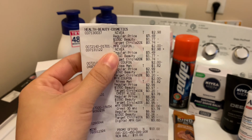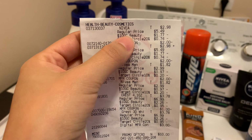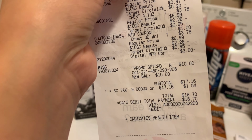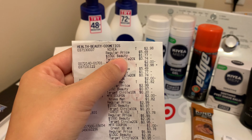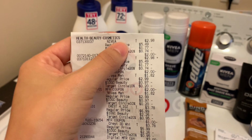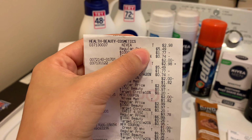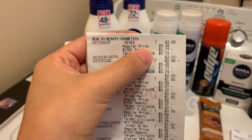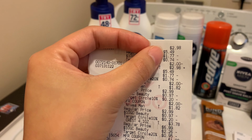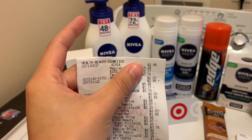So here's the receipt for the second transaction. My first item was $5.49. $1.77 of this product went towards the gift card, so it'll take it away, but then it'll give it back to you at the end. The 20% comes off after the total for the gift card is subtracted from the total of the product. So $5.49 minus the $1.77 that went towards my gift card brings the total to $3.72, and then the 20% will come off of the $3.72, taking off 74 cents. Making this item $2.98 minus my $2 manufacturer coupon makes the lotion 98 cents.